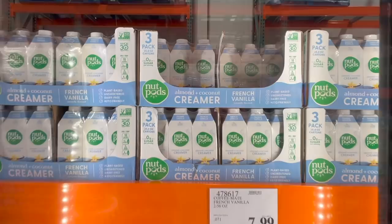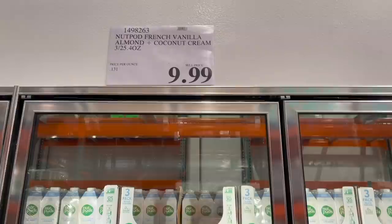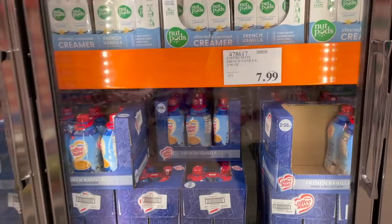I do not drink coffee, so I'm not really sure if these are new or not, but I can tell you I've never seen them here before. These are the Nutpods. They're the almond and coconut creamers. It looks like you get a pack of 3 for $10. I'm not sure if that's a good deal or not. I'm assuming it's a pretty good deal. So if you use Nutpods, those guys are here. And then of course, right below, they always have this Coffee mate French vanilla. You get 2 of the 56 ounces for $8.